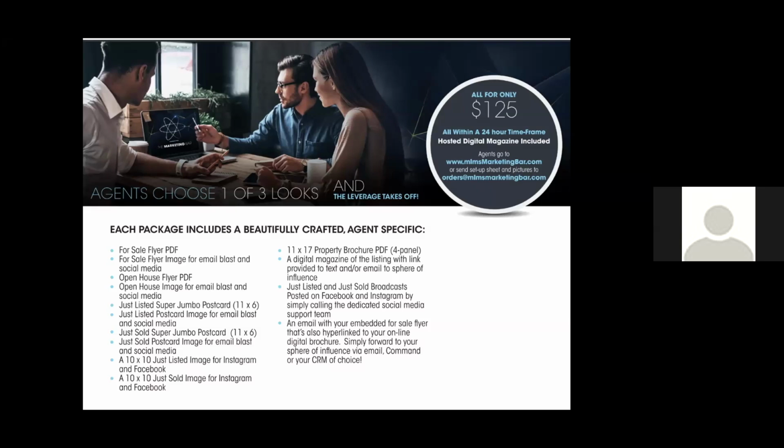And then finally, we will provide you within that completion email, your embedded for sale flyer that's also hyperlinked to your online digital brochure. So now all you have to do is simply forward that to your sphere of influence via email, command, or your CRM of choice. So that's right, within 24 hours, you'll have all of your print ready files, all of your social media files, a digital magazine, and an email embedded with your for sale flyer that's also hyperlinked to your online digital brochure.